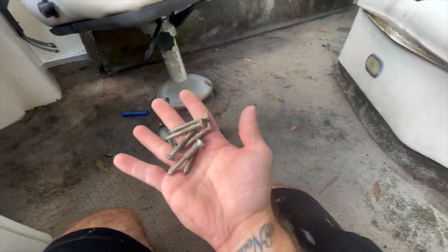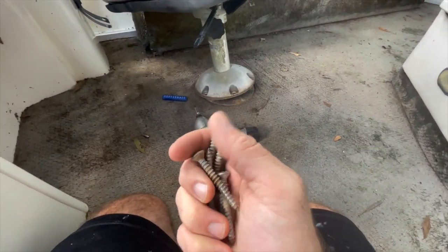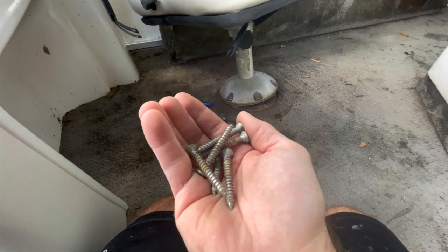Now these guys are quite expensive. Because they're all stainless steel. Apparently. Yeah, these are stainless. So I have to find a safe place to put them.